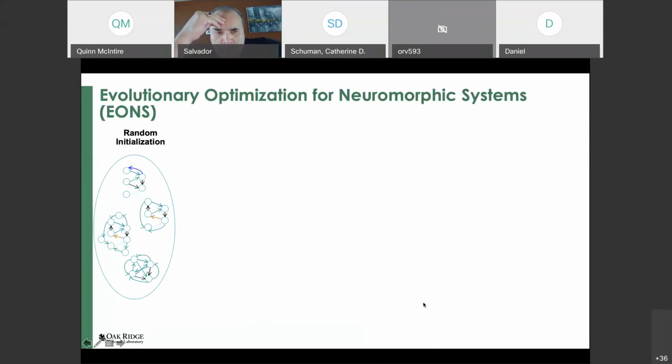So when I was in graduate school, I started developing this system, and we've continued iterating on it over the last 5, 6, 7 years now. And this system is called Evolutionary Optimization for Neuromorphic Systems, or EONS. The way that EONS works is we start with a particular application in mind that we're trying to solve, and a particular neuromorphic hardware implementation on which we want to solve it. And EONS starts with a random population of potential network solutions.